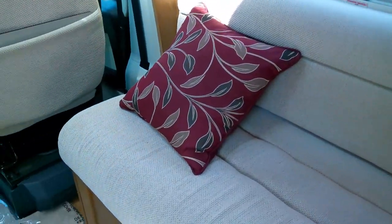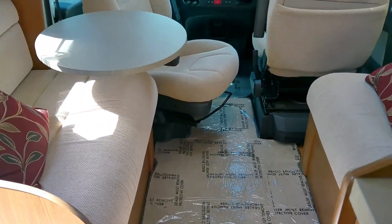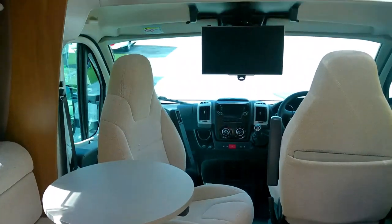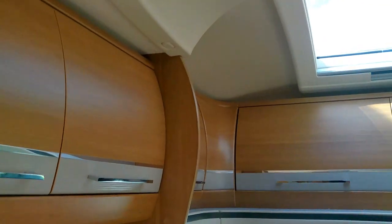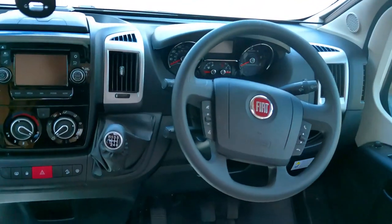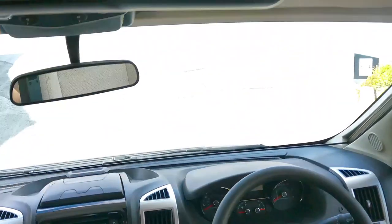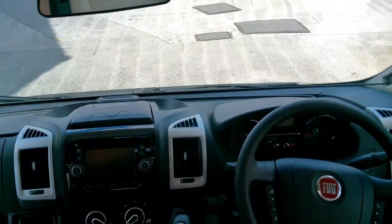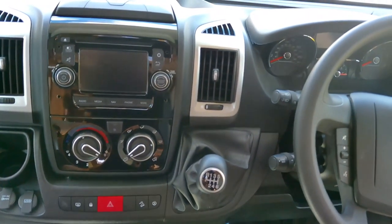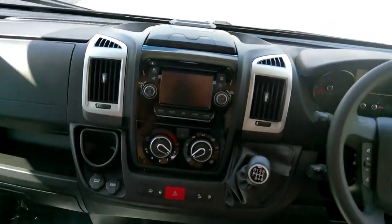So as you can see, this 632 is in great condition. We've got swivel cabin seats joining two facing lounge seats, and these are easily pulled together to form a double guest bed. Fantastic cab, because we've got cab air conditioning and cruise control. We've got the TV that drops down from the cab. We've got inbuilt satellite navigation and colour reversing camera. And we've got driver and passenger airbags and full cab blinds.